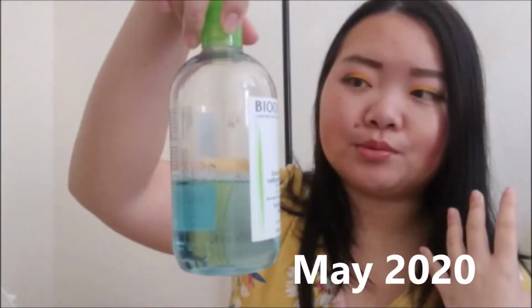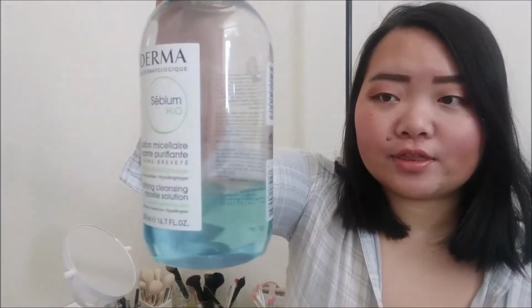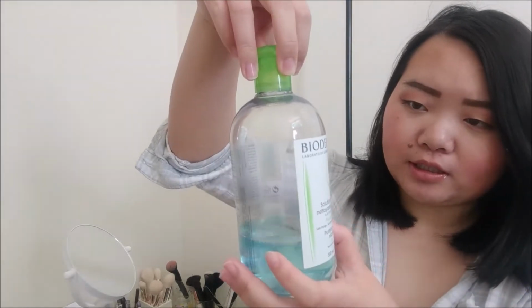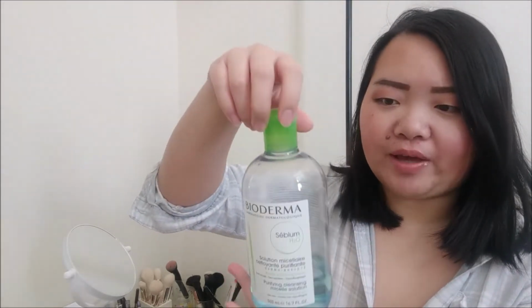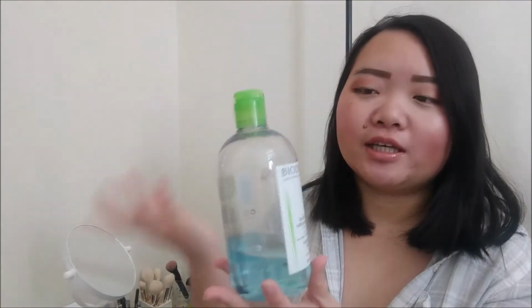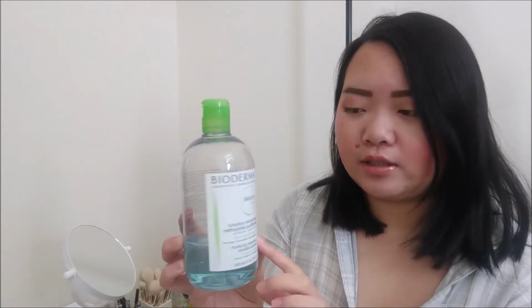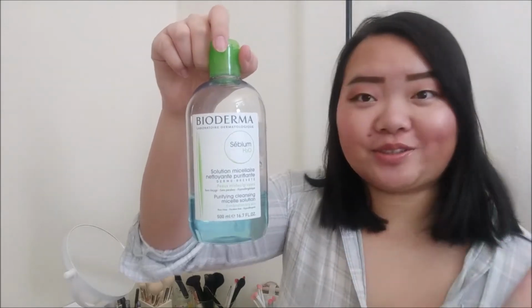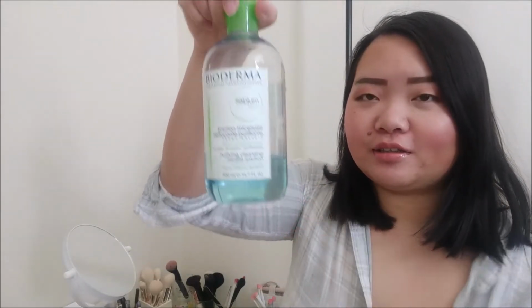So I'm going to go back into my other products, but I have some pretty exciting progress. This is my Bioderma cleansing water. I have this much left. I would mark it, but I feel like it would just come right off because this lives in the bathroom, and with all the steam and condensation, it's just gonna go right off. So yeah, I think this will be gone by August latest, which is crazy.